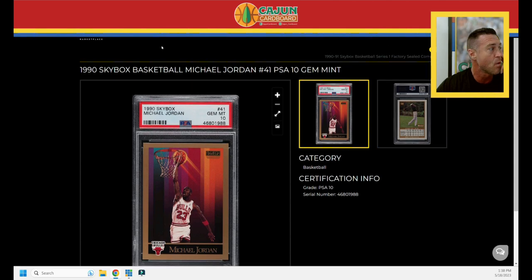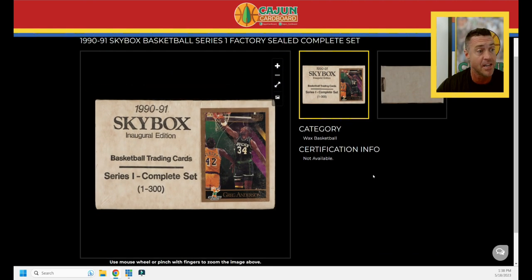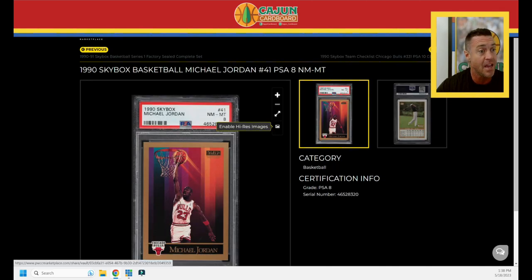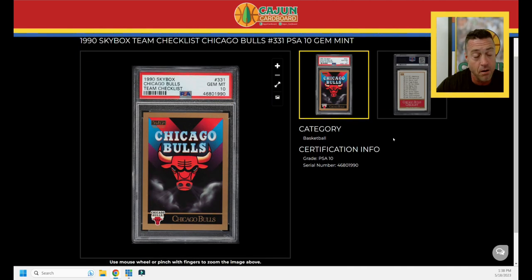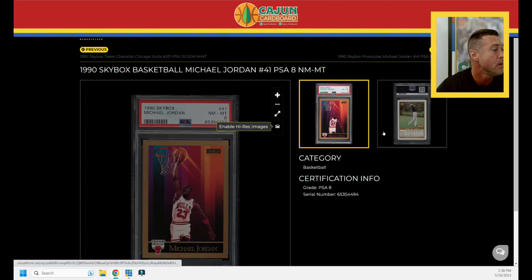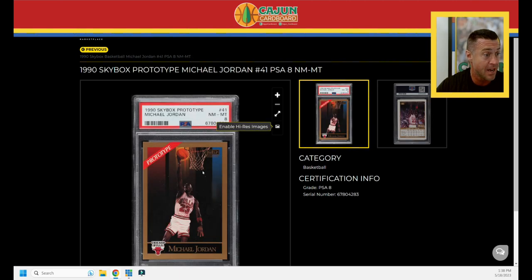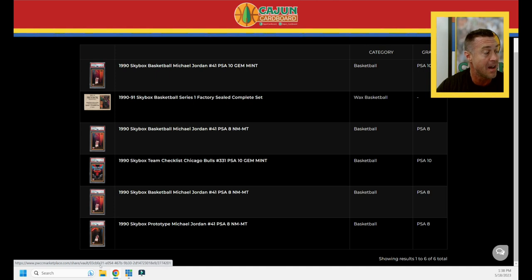But anyway, here's the rest of that family. So I've got the PSA 10 1990 Skybox. I have a complete sealed set of 1990 Skybox, the inaugural edition, first year Skybox, sitting in my vault. I've got a PSA 8. I've got the Bulls. I don't know if this is a Jordan card or not, but I've got the PSA 10 Bulls logo card. That's actually a pretty low pop card. And then I've got another PSA 8. I've got the prototype 8 that I just showed you, and that's what I've got. So that's kind of what my 1990 Skybox looks like.